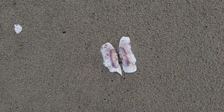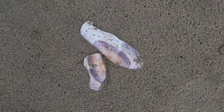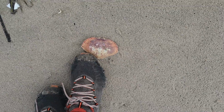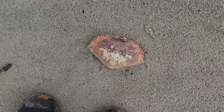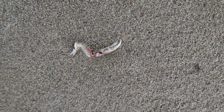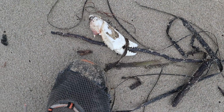Well, we've got a bunch of broken up shells of different sizes and colors. That's not terribly surprising. Over here we have, I think this is called bull kelp. I think this is part of a crab. This looks like the top part of a crab. I think this is too. Got some more crab parts and more crab parts.